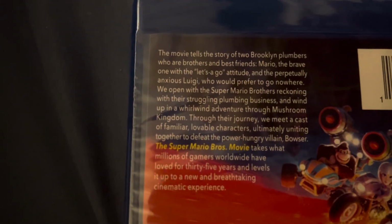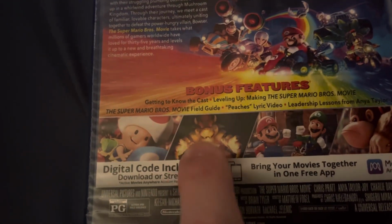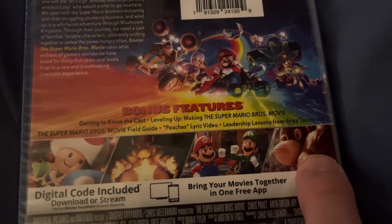Now here is the front. The spine, very nice. And the back. The synopsis, if you want to read it. Nice thumbnails on the movie of Toad, Bowser with a star, Mario, Luigi, and Donkey Kong.